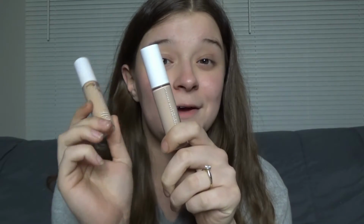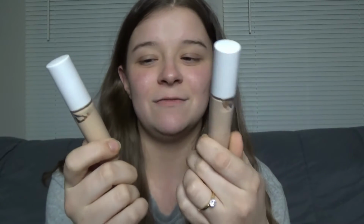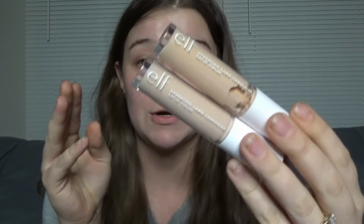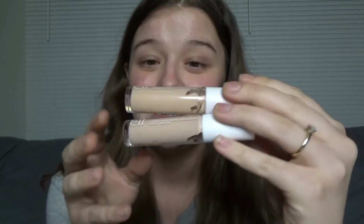I used the e.l.f. Camo concealer, the original, in a video recently. I'll link that down below for you guys. But I like it, just not as much as I love this. This is one of the best drugstore concealers on the market right now. You can see I love these very much.